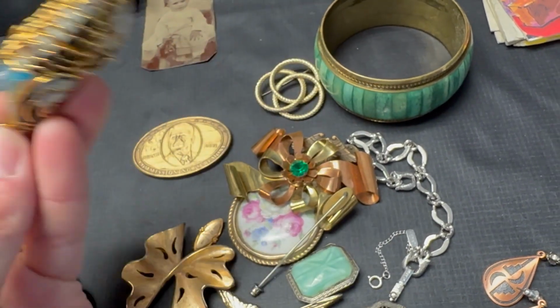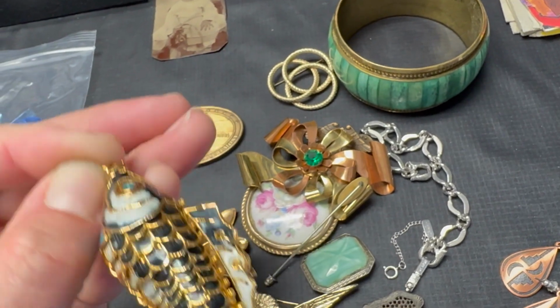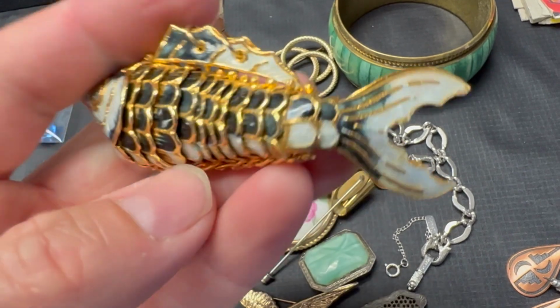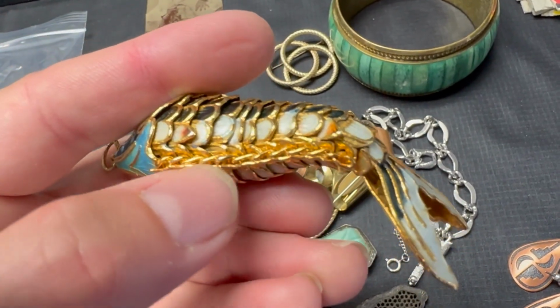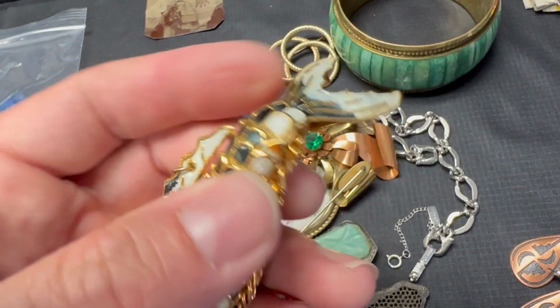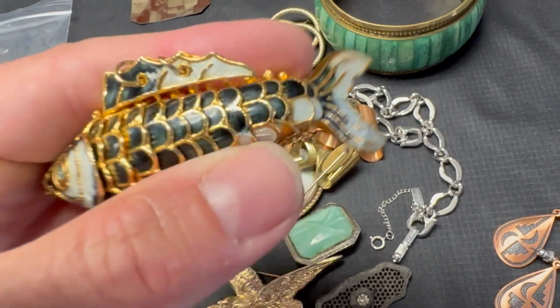And you know, it can move up and down, like a fish would. It's really cool. They're made with these little pins that go from the top down through the middle and out the bottom, and they're bent over. So these are all individual tubes that are made in varying sizes so that it can move like that. I think it's a really cool thing.